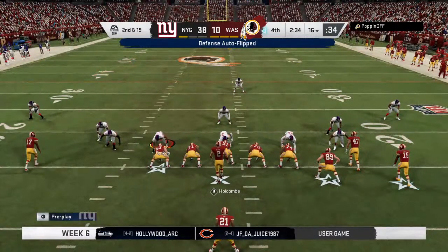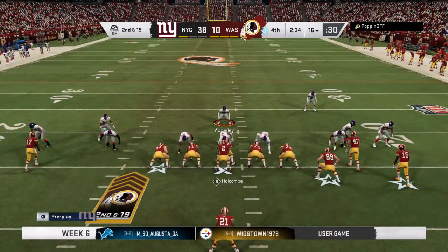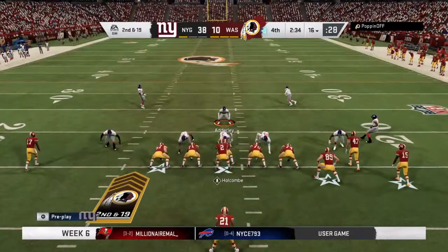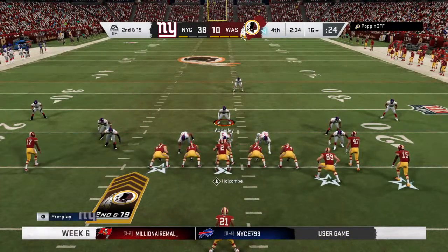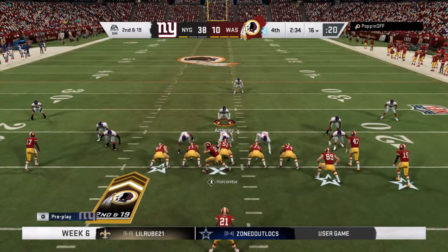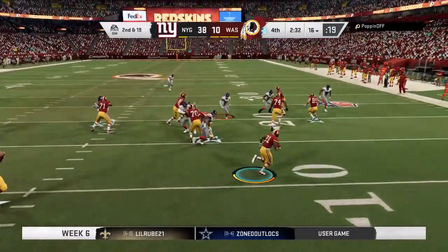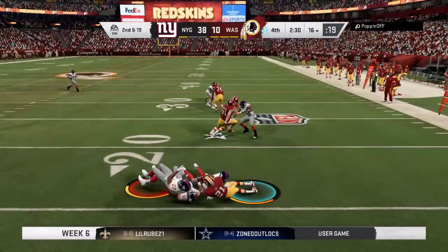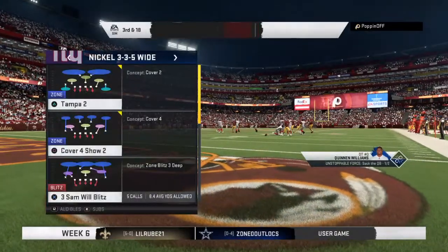Pass protection has been a problem all night long as they come up facing second and a bundle. Now a toss play. It's Hines. And that closed up quickly there as he gets it up only to about the 17.